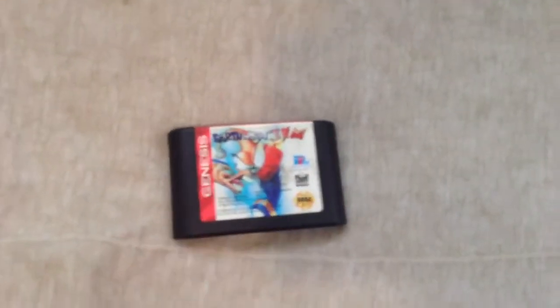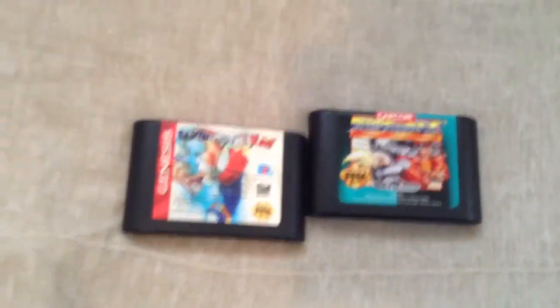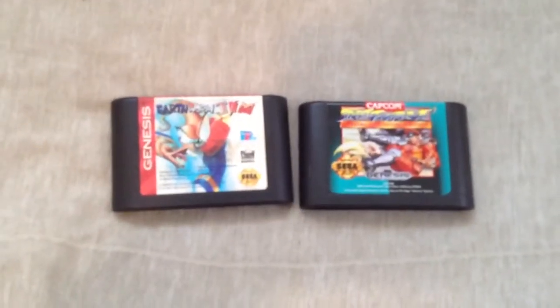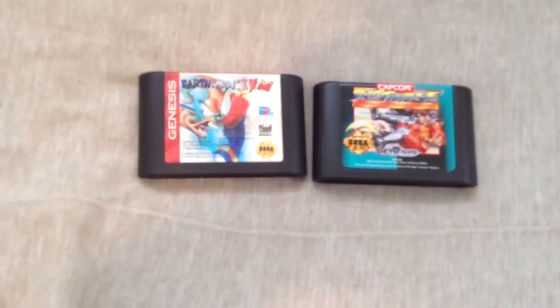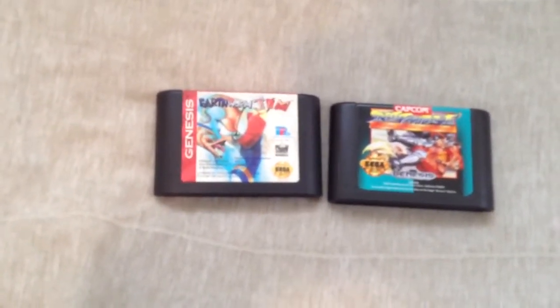Alright, followed by the Sega Genesis. I only got 2 games to show you: Earthworm Jim and Super Street Fighter 2 Special Champion Edition. I like the platformer Earthworm Jim. I've downloaded it on my 3DS. Looks pretty neat. I want to play this game more often. Has a lot of humor and hilarious moments there.